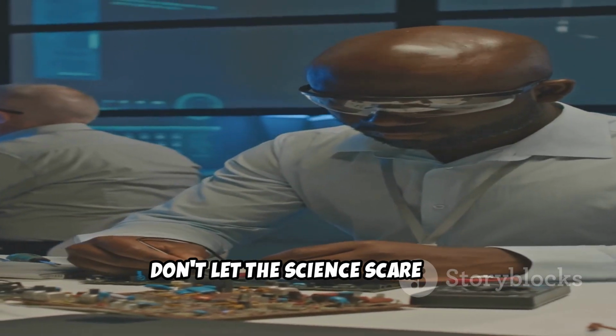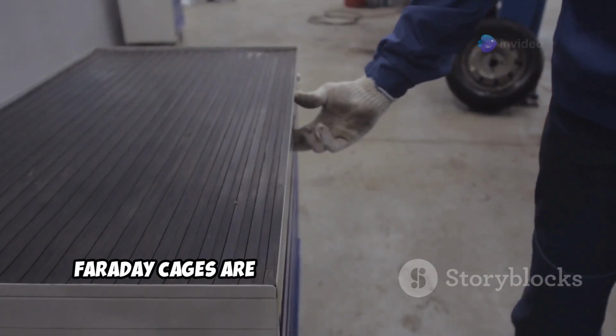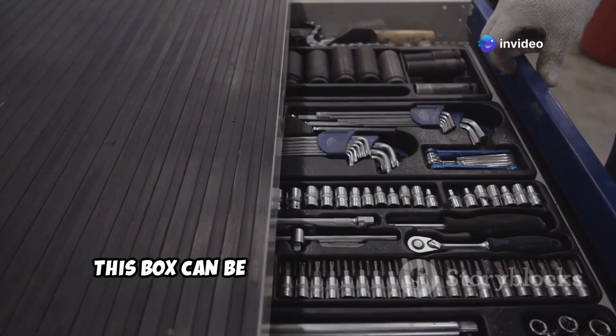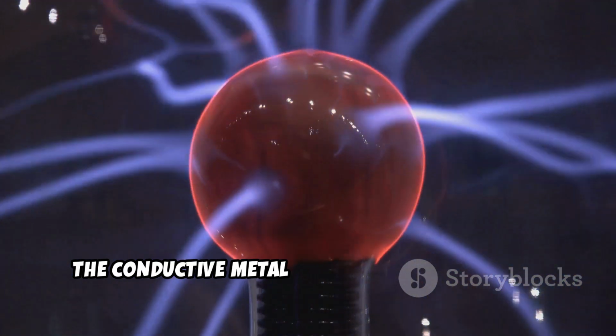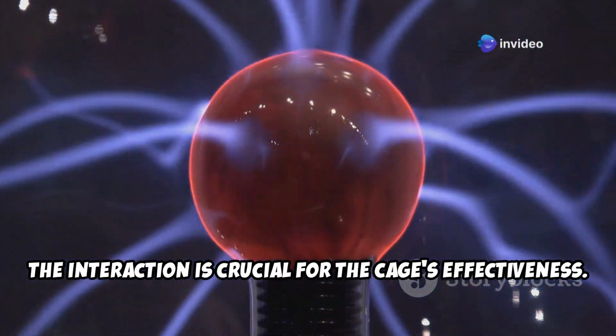Don't let the science scare you. Understanding the basics can be quite empowering. Faraday cages are based on a simple principle. Imagine a metal box. This box can be made from various metals, each with unique properties. When an electromagnetic wave hits this box, the conductive metal interacts with the wave. The interaction is crucial for the cage's effectiveness.